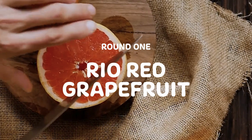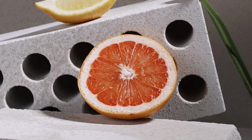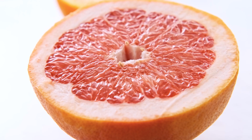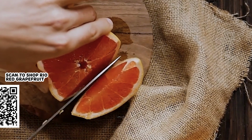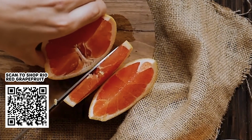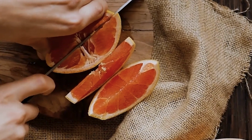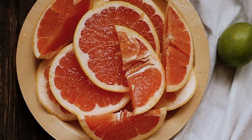Rio red grapefruit originated in Texas in the USA as a mutation of the ruby red grapefruit. Nowadays, it's still primarily grown in Texas. It has a vibrant red flesh that contains high levels of lycopene, which is a powerful antioxidant known for its health benefits. It has a rich flavour and is often considered one of the sweetest grapefruit varieties. Let's see what we think of it.